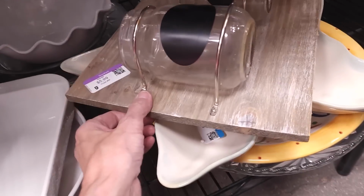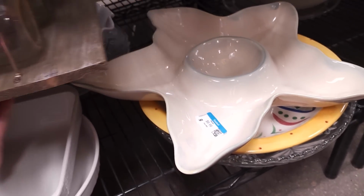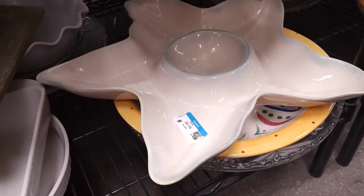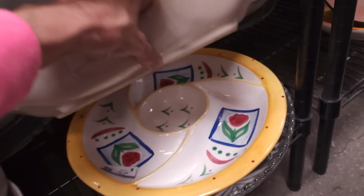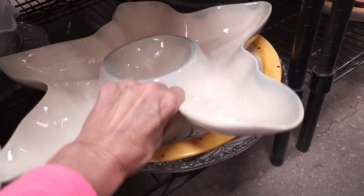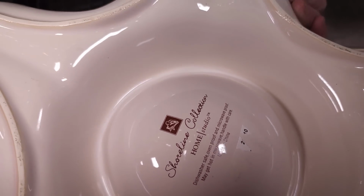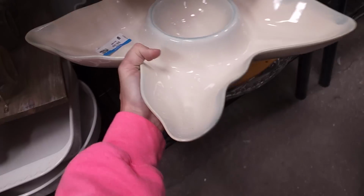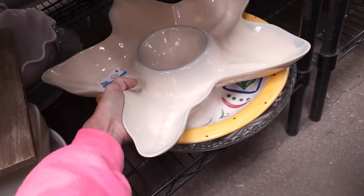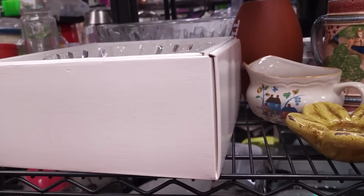And I gotta peek, what is underneath here? I see a starfish shape. Oh, there we go. What makes you, out of curiosity? Oh my goodness, stand by. It is Shoreline Collection Home Studio. Again, probably like a Walmart or Target brand. $10. It's really cool though. I use my Treasure Craft ones, or I would be all about that.